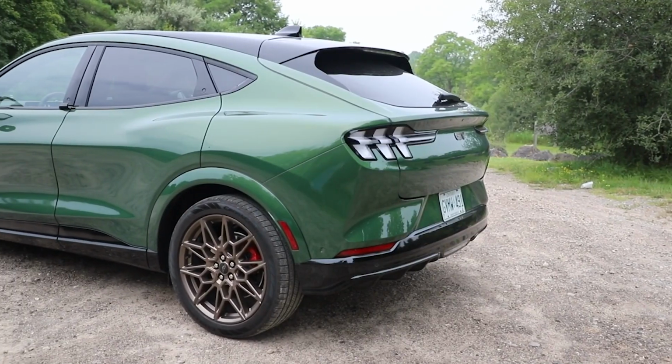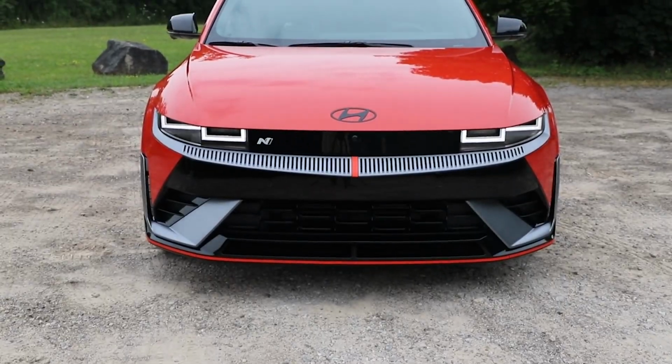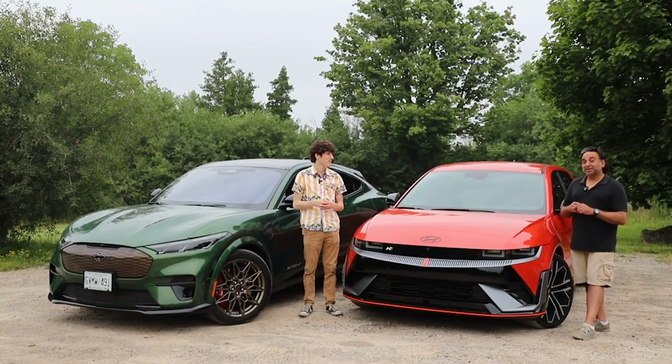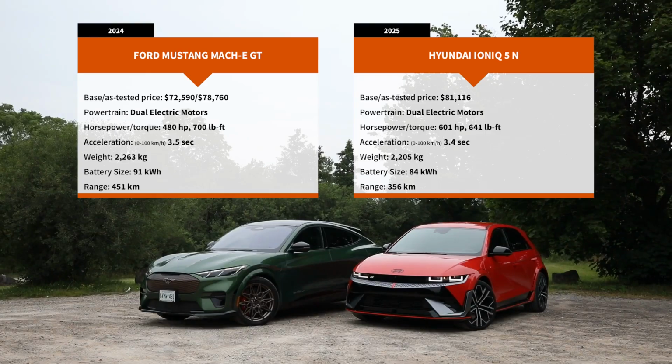The as-tested price of this guy is $78,000, and Jay, the as-tested price of yours? A touch over 80, but I'm gonna throw my air asterisks in there. If you opt for the matte paint, it's gonna be a little more. If you opt for one of these glossy colors, it's gonna be a lot less. So fairly even as far as price goes. They're the same type of vehicle. They're both EV performance crossovers. They're within spitting distance of price, and they're really close in performance.